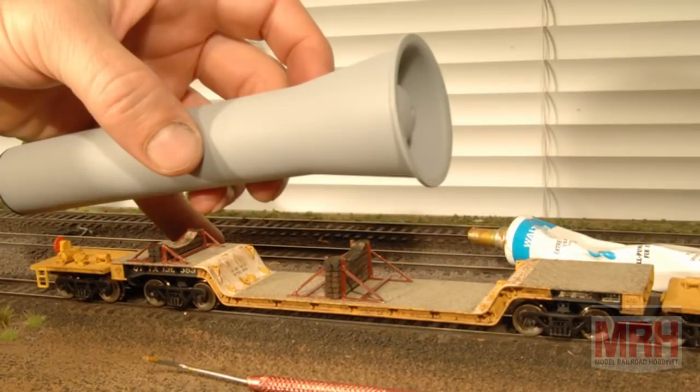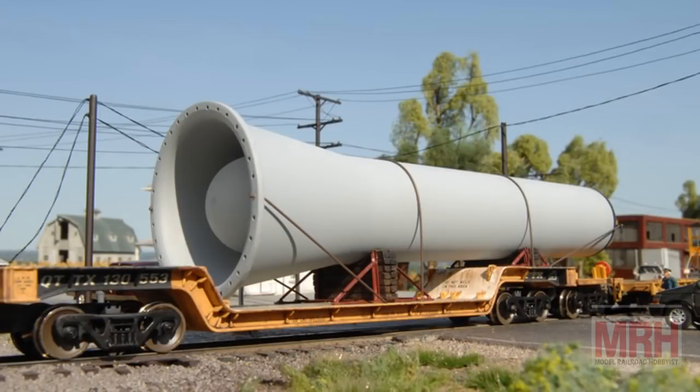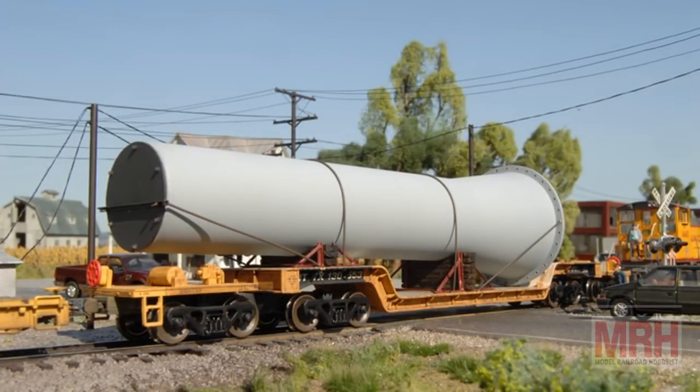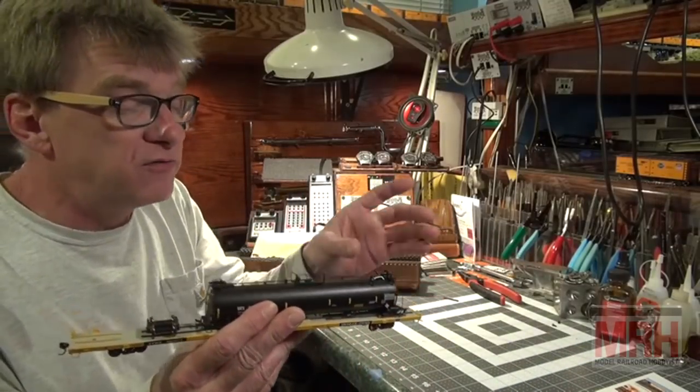When I put it all together, set the tube on top of the wooden ties, strapped everything in place with a fishing line, and glued it with super glue, I ended up with what was a rather convincing looking freight car load. You can see it from both sides here in these photographs, and it's another way that you can handle the situation for loading up a wrecked car onto a flat car.